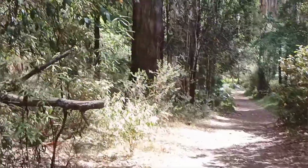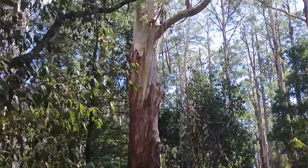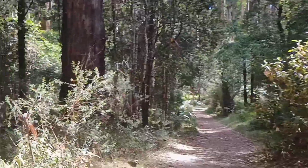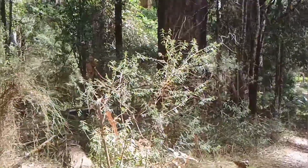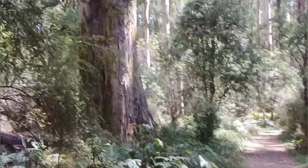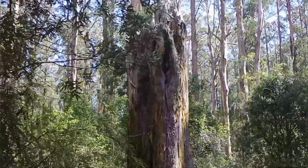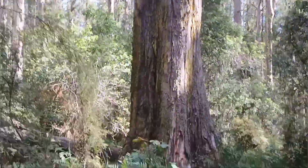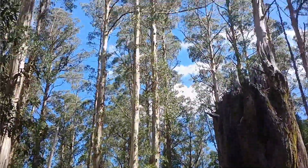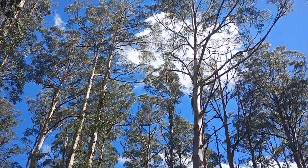I imagine some of these trees would be hundreds of years old. I'll have to look up how old these trees can actually get and how tall they can grow. A few dead ones, but they all look quite healthy. They're also straight.